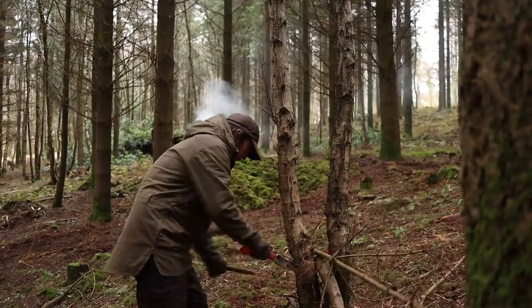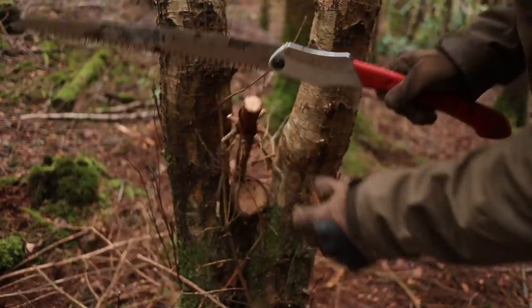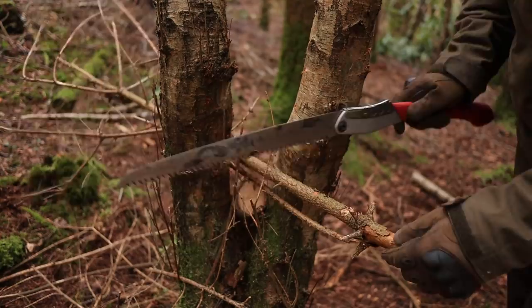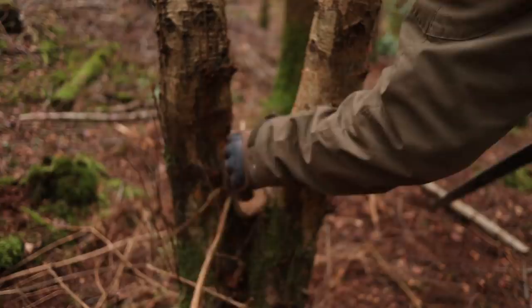So I'm just getting some firewood ready for tonight, and what I'm doing is I'm taking advantage of some of this dead wood that's been suspended in the trees, so it's been wind dried. And here you can see I've got these two trunks coming up from this tree, and just by wedging it in between these trunks, it means I can really get a good handhold and easily saw away at the wood that I need for the fire tonight.